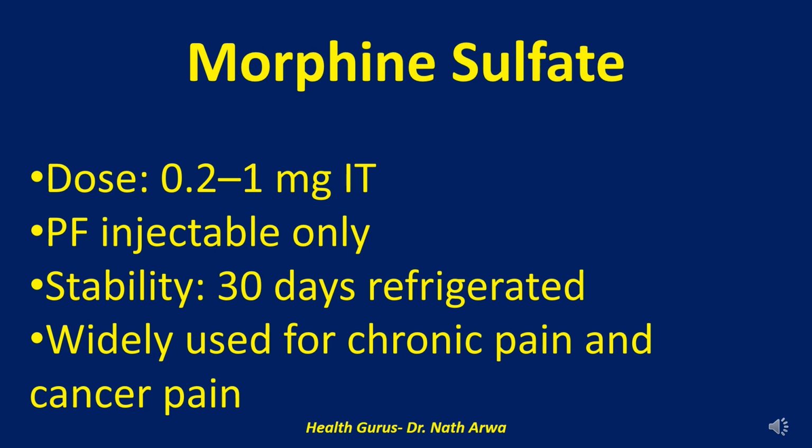Preservatives like benzyl alcohol or parabens are neurotoxic and can cause devastating complications, ranging from chemical meningitis to permanent neurologic injury or death. Always verify the label. Preservative-free must be clearly indicated on the vial or syringe.